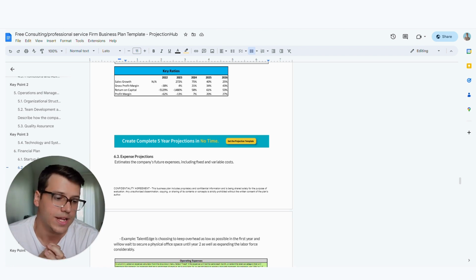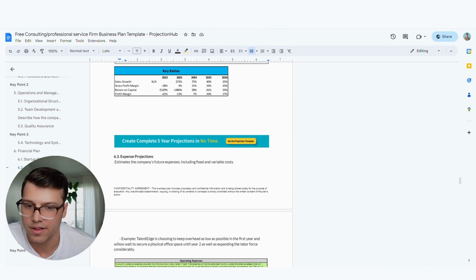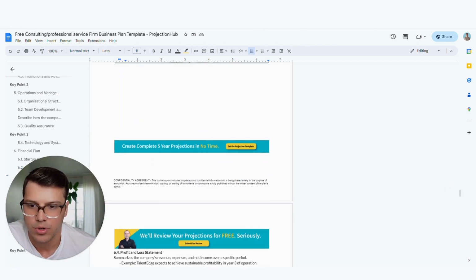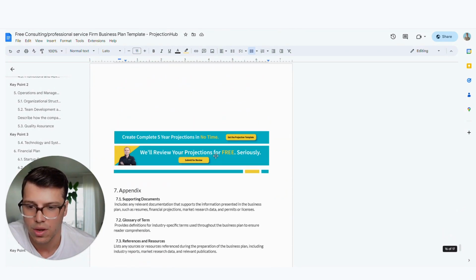So it can be good to be conservative in the first couple of years, but it's okay if year 4 or 5 is starting to get pretty optimistic, as long as initially you're being conservative to account for repaying of a loan. Okay, so that is financial projections. And we are going to go through that.